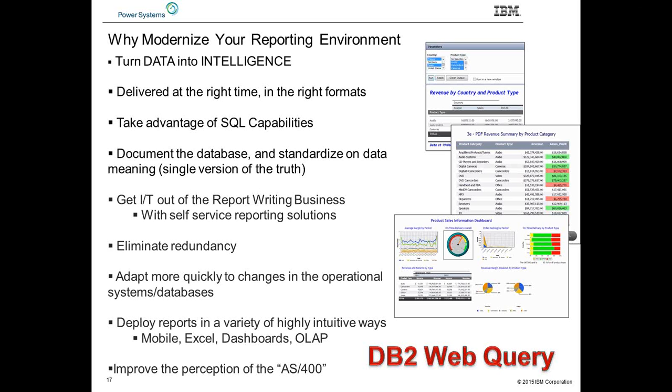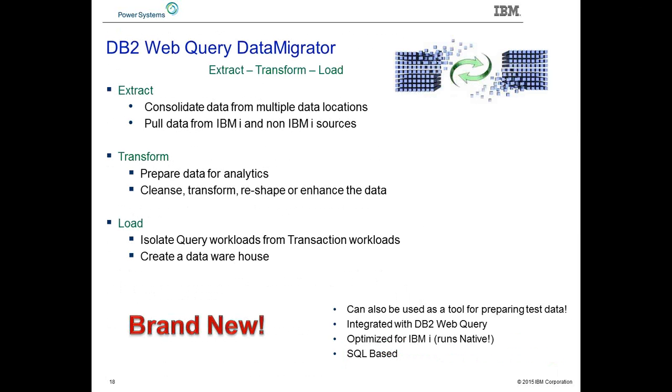The thing that's nice about DB2 Web Query, you can do it in a mobile device with dashboards and all the cool little bells and whistles that modern developers and modern business people would expect to be seeing when they're dealing with their data. One of the brand new things that was recently added is our DB2 Web Query Data Migrator.